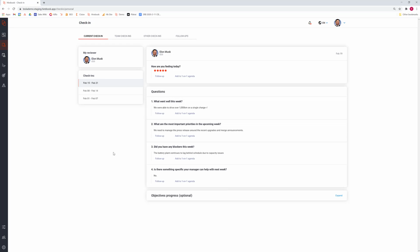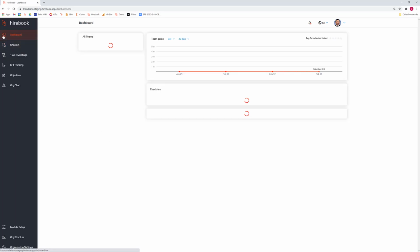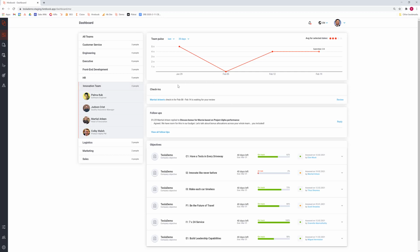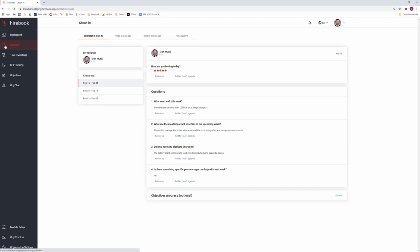And imagine if you had a concern about a team, sending out a survey just to that team to understand how that team is performing. You'd be able to take a look at that team and understand what the dynamics are and understand some of the feedback and questions that have been occurring. Let's take a look at that. Let's go back to that check-in.